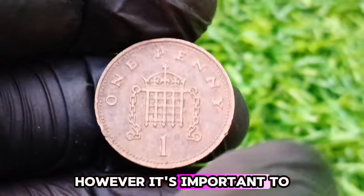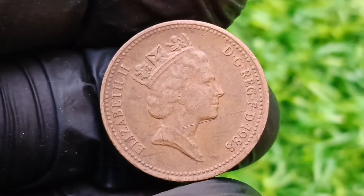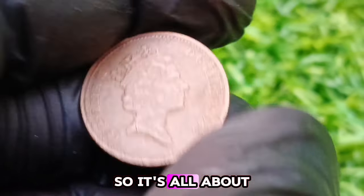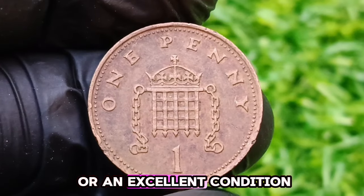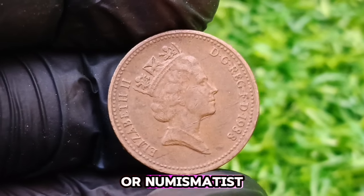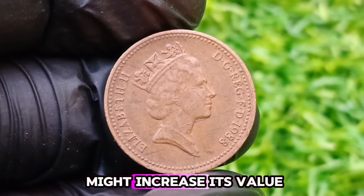However, it's important to note that not every 1988 penny is rare or expensive. Most everyday coins from this year hold only their face value, so it's all about finding the exceptions. If you think you might have a 1988 penny with a minting error or in excellent condition, it's a good idea to have it checked by a coin expert or numismatist. They can help confirm whether your coin has any special features that might increase its value.